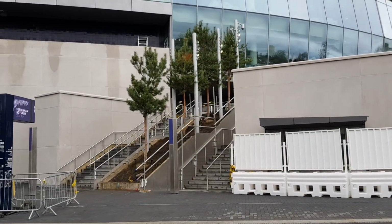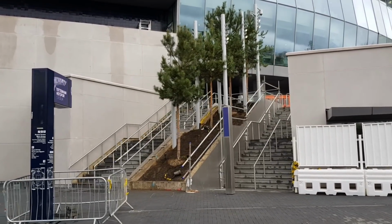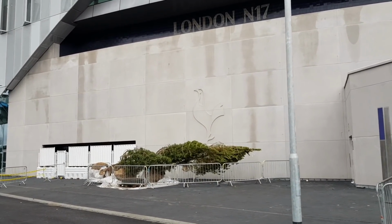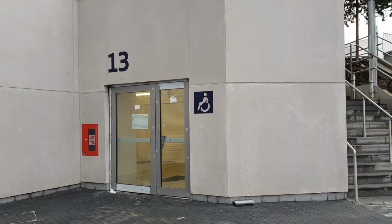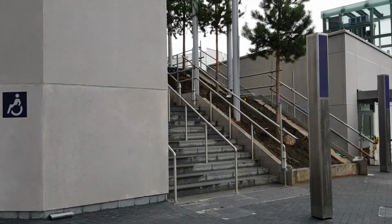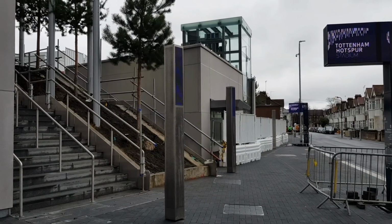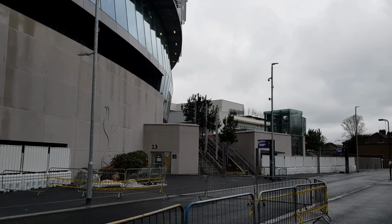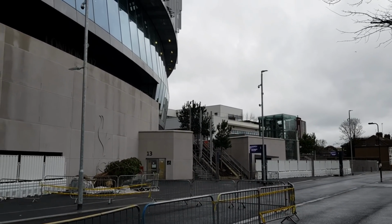And they've planted some trees as well this week. Another 4 trees have gone in, and more trees to go in. So it is extremely quiet here this morning, but work has certainly moved on.